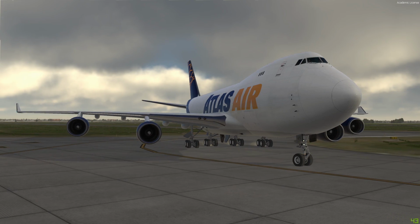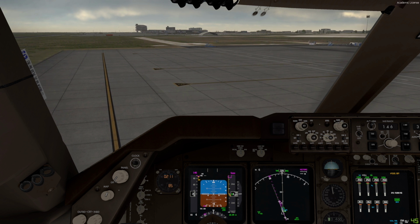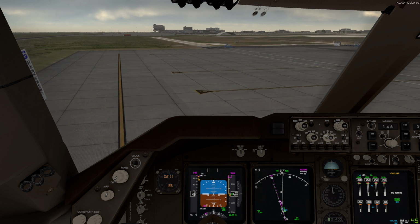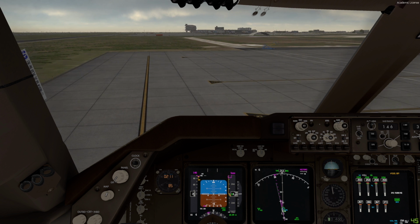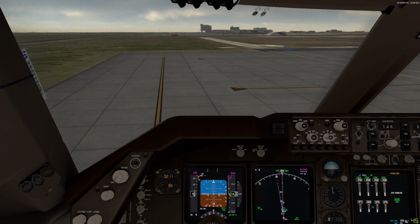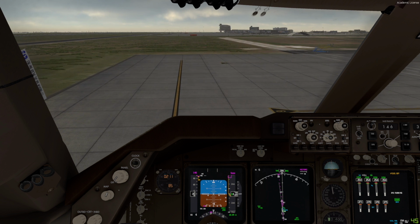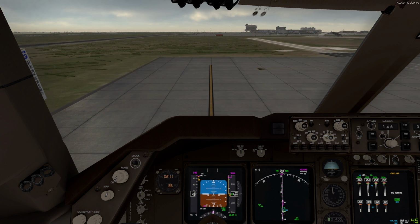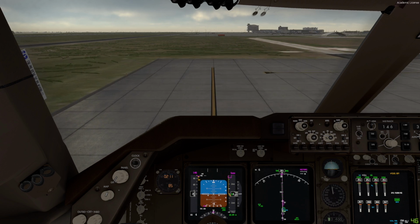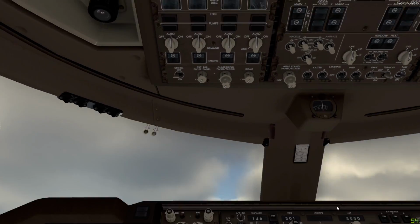So here we go, right at the end, number 7. Try not to accelerate too much. I know that the controls of the 747 have changed, as have the rest of the PMDG aircraft, so the taxiing is a little bit different now. Finally starting to get used to it. It is a little bit easier actually. I'm going to turn off the lights just so we don't blind people.